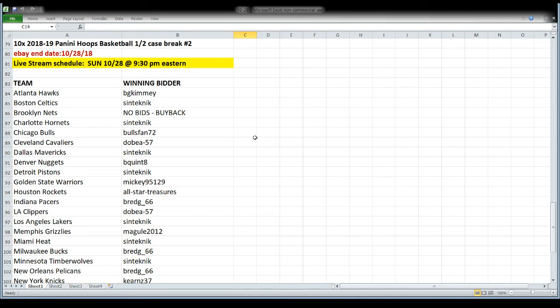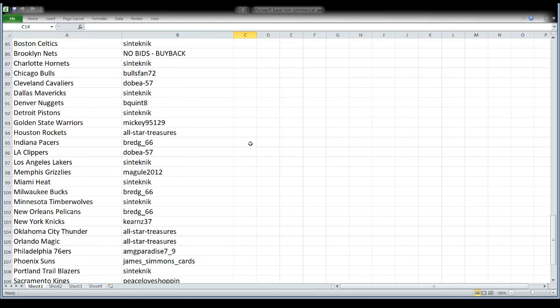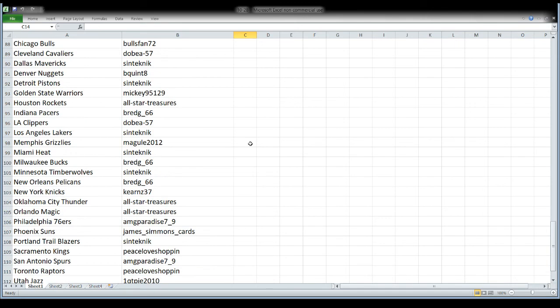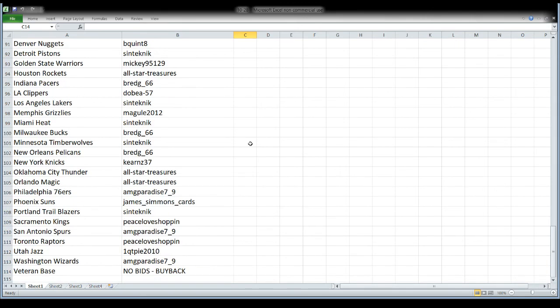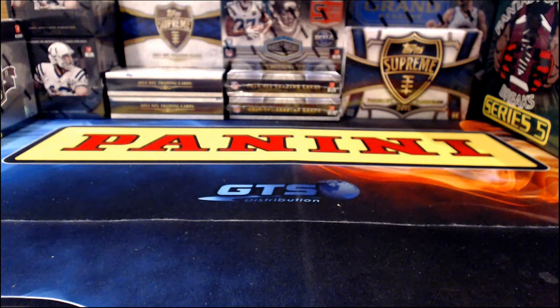So this is a 10-box half case of 2018-19 Hoops basketball. Half case break number 2. Same format that you're used to with teams on one side, winning bidder names across from it there. And of course, this is the back part of a case, so we don't have to get anything out and number anything. We just have to start ripping. I like that plan.